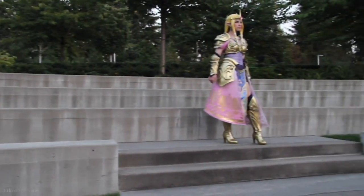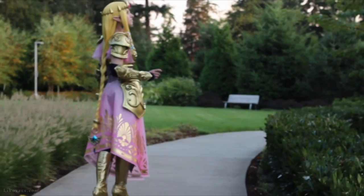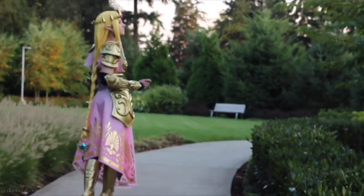When I finally completed the costume, it brought so much relief to me. It's like, wow, this crazy journey has finally ended. The outfit Zelda wears in the game is right here in my room. This is so cool.